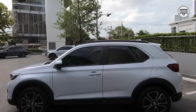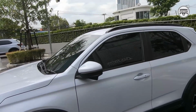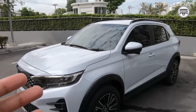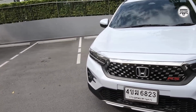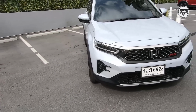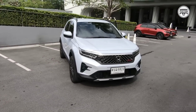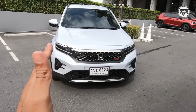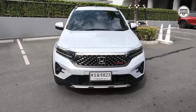So is the Perodua Ativa slightly bigger? Does it offer more interior leg space? Well, I'm not quite sure at the moment. The only way to answer that would be to drive both cars back to back. But in terms of proportions, I think the WRV is slightly smaller than the Perodua Ativa, even though it's slightly wider. So it's actually roughly about the same size.